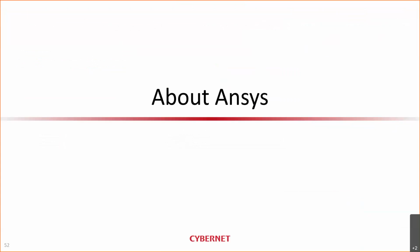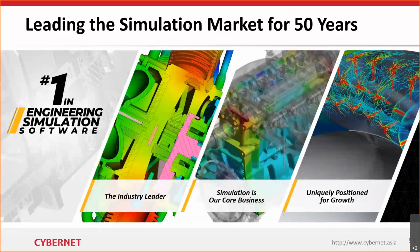And so finally, it's about some introduction for Ansys. Ansys has been leading the simulation market for 50 years, and Ansys integrates more and more simulation tools to do very accurate simulation for many applications like EV, 5G, and in the fan motor and so on.